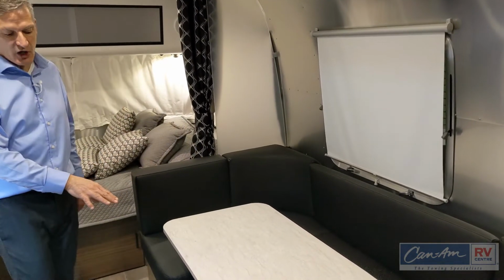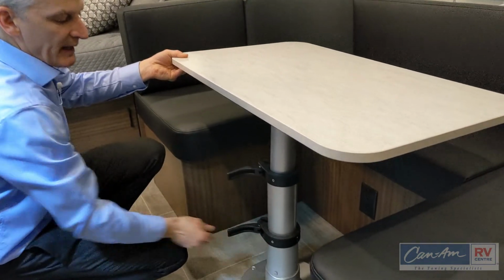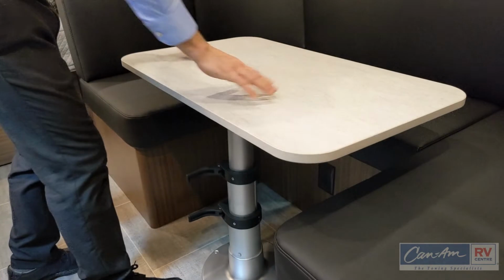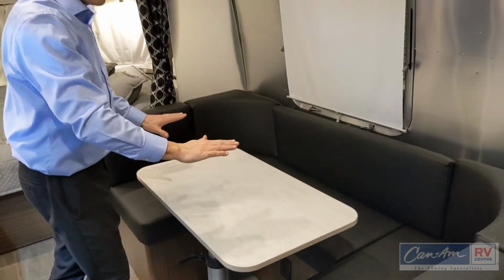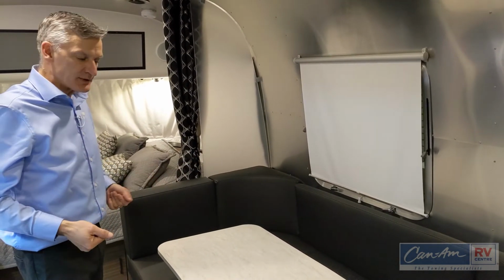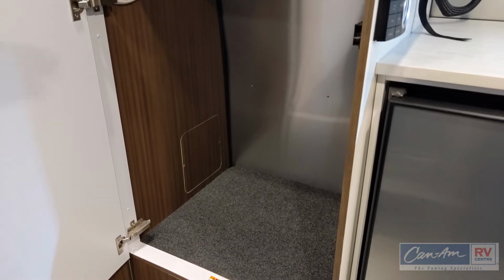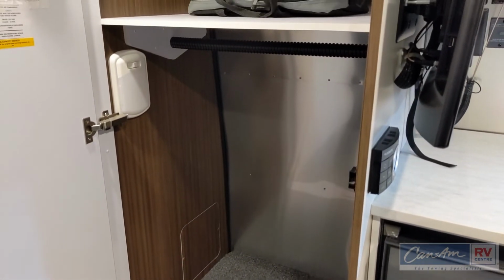You have the periscopic style table, so a very aggressive table base. Unlatch, push it down to compress. That will then allow you to put the seat back cushions on top of the table, giving you a really nicely sized sleeping space. Here at the back end of the Airstream Caravel 22 FB has a really nice wardrobe size closet, so lots of room for hanging clothing as well as folding storage.